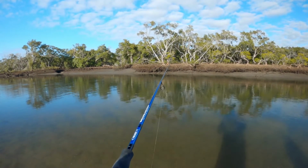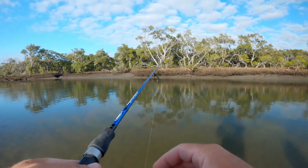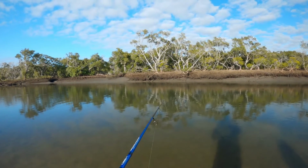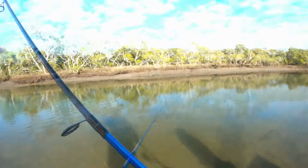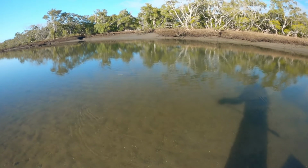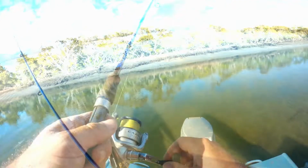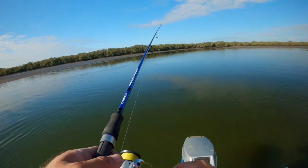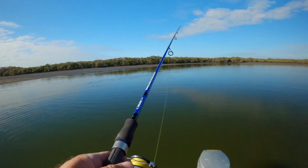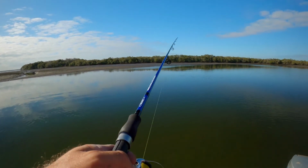Oh, that was a nibble. And there it is. Ah, I lost it. That was that flathead, I'm sure. There's a massive stingray. The size of that stingray. Just had a sort of brim swimming past then. Thought I'd give it a flick. Brim swimming past now. Let's see if they're interested.